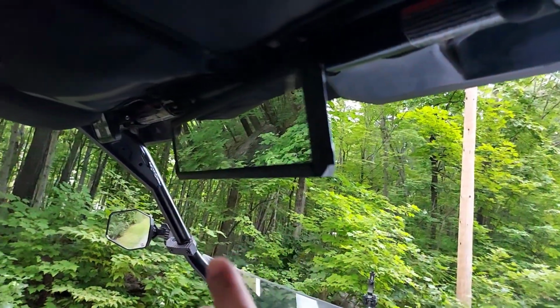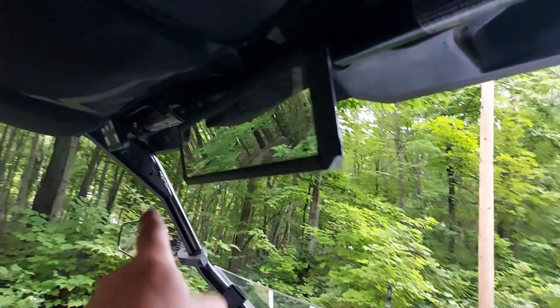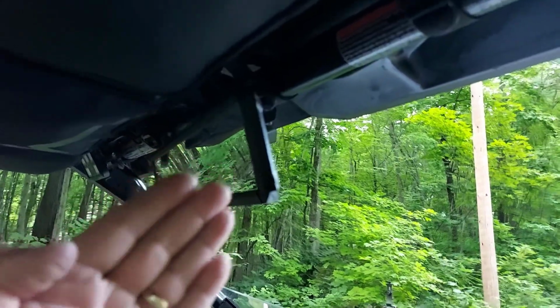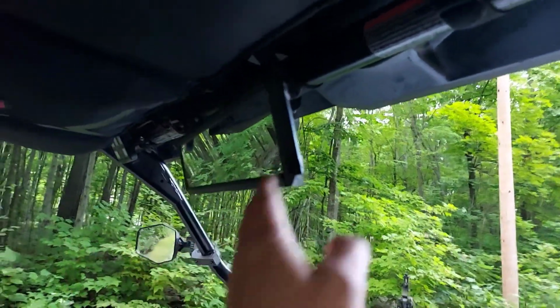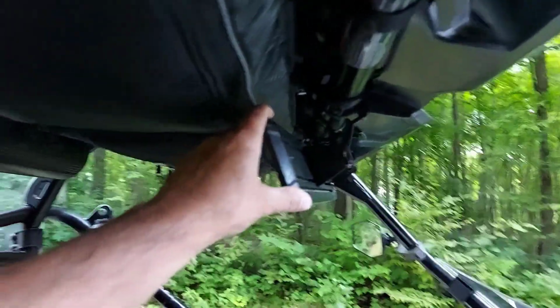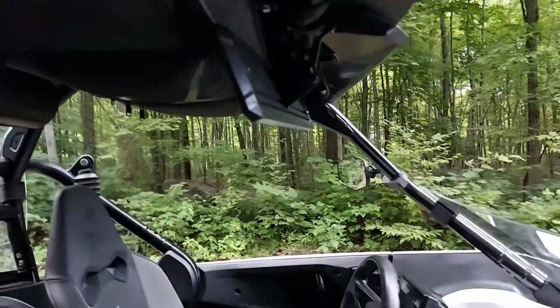And the reason why I think it's a little too wide is I had it more over towards the driver's side, but I kept banging my helmet off it. So I moved the mirror over this way. And now when I do have a passenger, they're banging their head off it, because I've also angled it. You see how I have it there? It's angled like this, so that when I'm sitting there, it reflects this way, just like your car.